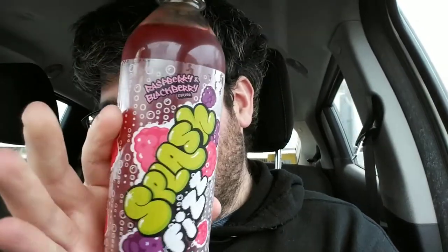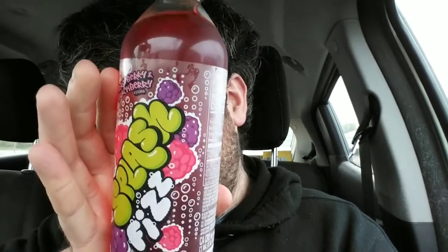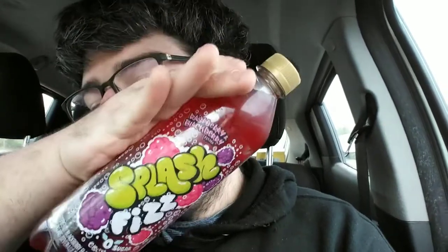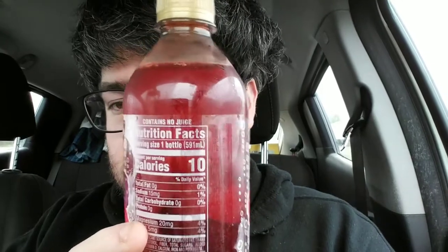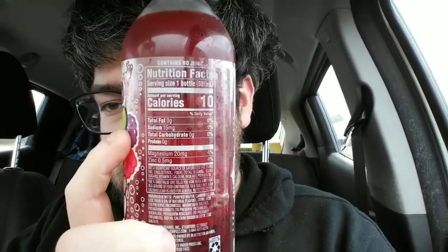But yeah, I'll let you see the logo right quick. Cool looking logo, very colorful, with all the berries and stuff. I like the colors. Same thing on this side. And this side is the nutrition facts side. One side's a little bit messed up where the label connects, but I'll show it up close in a minute too.